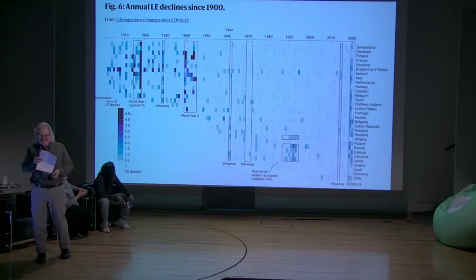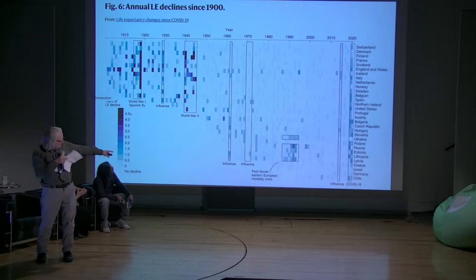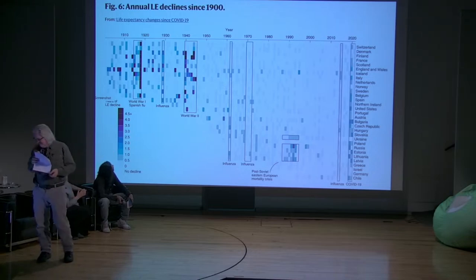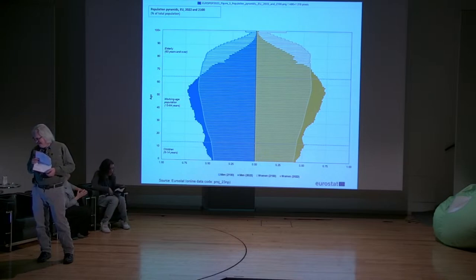You see that despite the fact that they had terrible world wars, two of them, on their own soil, Italians are remarkably good at living a long time. Kind of astonishing how skillful they are. Really, as opposed to, say, the post-Soviet Eastern European mortality crisis, which is something I witnessed, quite a terrible business. Okay, this is Europe getting older, people in bigger cities with a lot of sky to be afraid of.